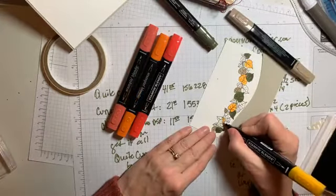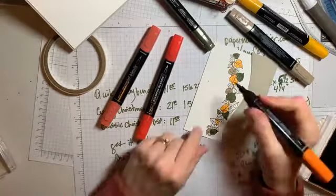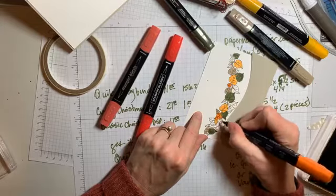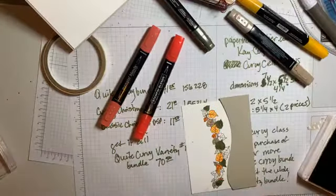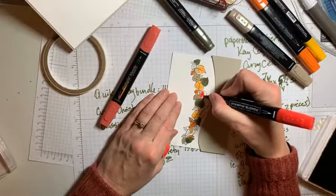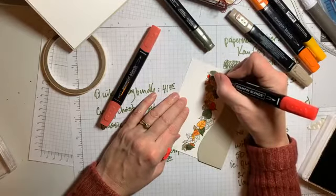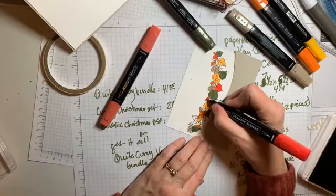All right, I'm gonna do one more little small leaf here. And then I'm gonna pop in with my pumpkin pie. I like to keep it simple when I'm coloring. You can really get fancy with it, and I love looking at fancy colored cards, but I also want you to be able to see that you can do this without getting fancy. You can choose to be fancy if you want. That's your choice. But I like to just kind of color.